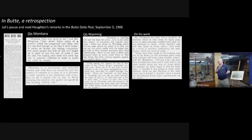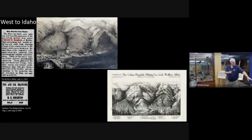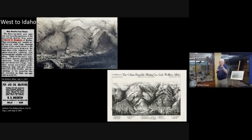So I thought it was interesting. I actually found that in Wyoming newspapers with no comment, even though he's really burning his bridges about being in Wyoming. He goes west to the upper panhandle of Idaho, runs ads in Mullan, Idaho. This is Mullan, and this is Wallace, Idaho. These two towns right up there, the Idaho panhandle just to the east of Coeur d'Alene, and these were silver mines. So he sketches these in 1906. They were both very close to the big burn of 1910 that engulfed much of the Northern Rockies.